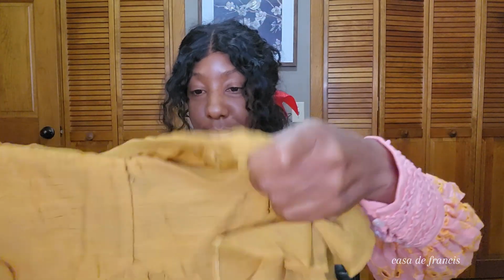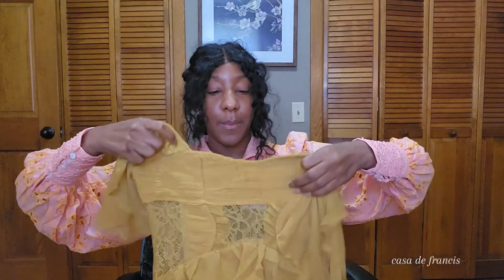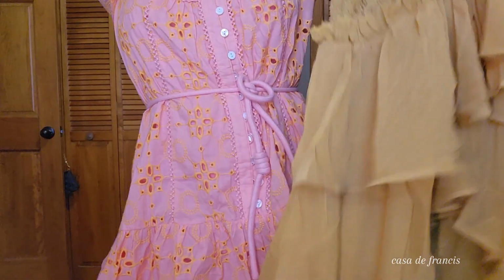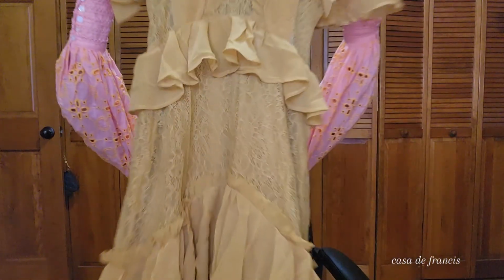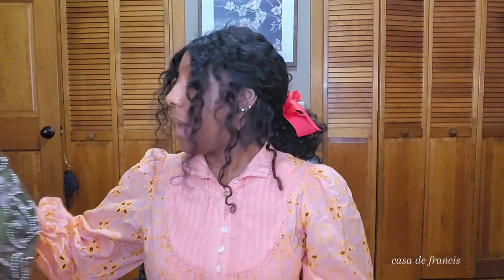Oh my goodness. Look how beautiful this dress is. Now this dress is a size like 2. Oh girl, I'm hoping I can fit in this sucker. But look how beautiful this is. She is going to be the most beautiful dress I've ever seen. I can't wait to try her on. And then the second thing that I got is, oh my gosh, this beautiful green dress.